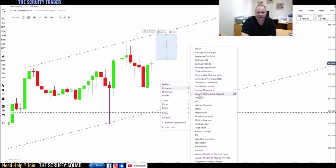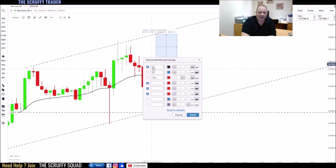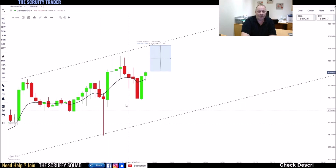Drop the moving average on. It's above the 20. Move that to an 8. It is above the 8 with a double tap. Very, very simple. So if you're doing the push, this is a watered down version of the push.